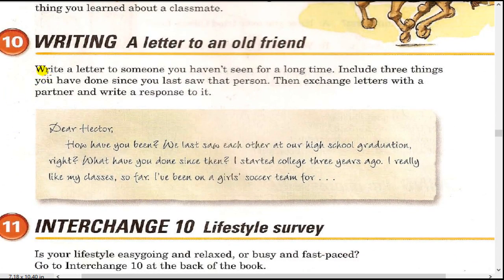Exercise number 10, writing a letter to an old friend. Write a letter to someone you haven't seen for a long time. Include 3 things you have done since you last saw that person. Then exchange letters with a partner and write a response to it. In this exercise here, you just write a letter to your friend, and try to tell him what happened in your life.